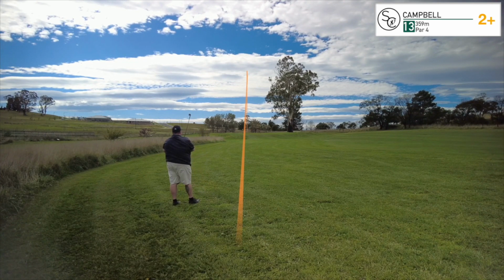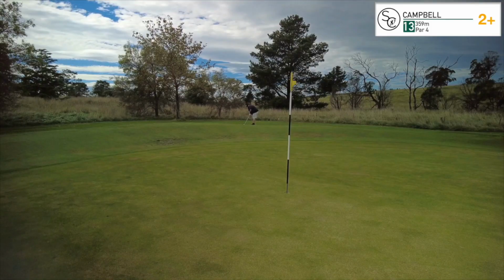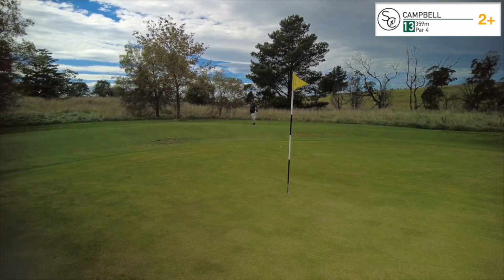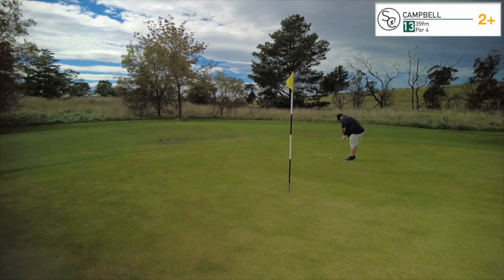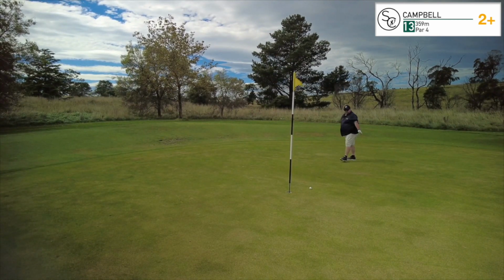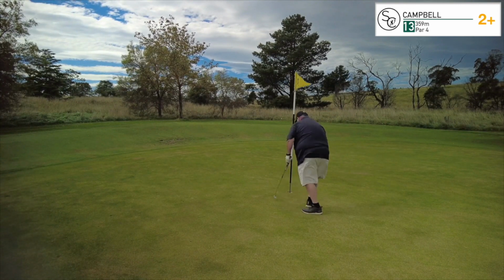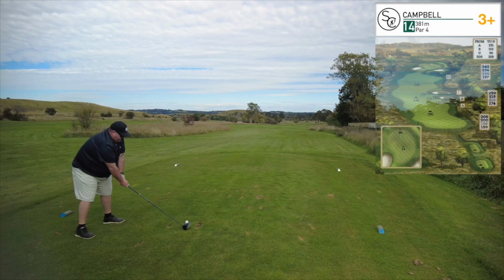Hit a really good shot here, and I think this is all over it. But it did jump a bit out of that lie, so when I get up there I realise it's gone quite a way, a bit long. And then I'm like, why do I putt this? I should have just chipped it. Terrible putt. And we've got this to save par, and we leave it low. So bogey there moves us to 3 over.